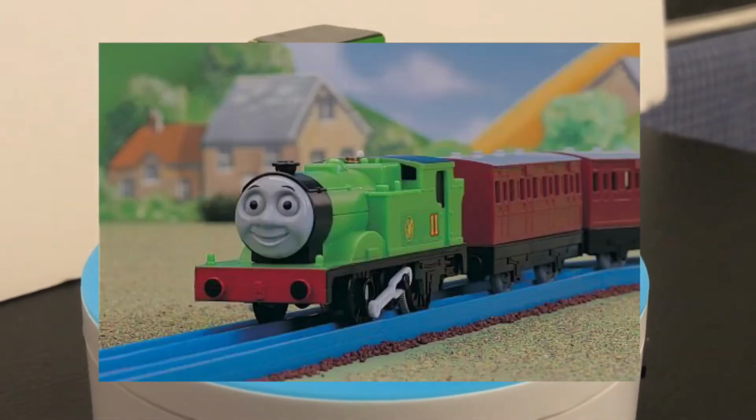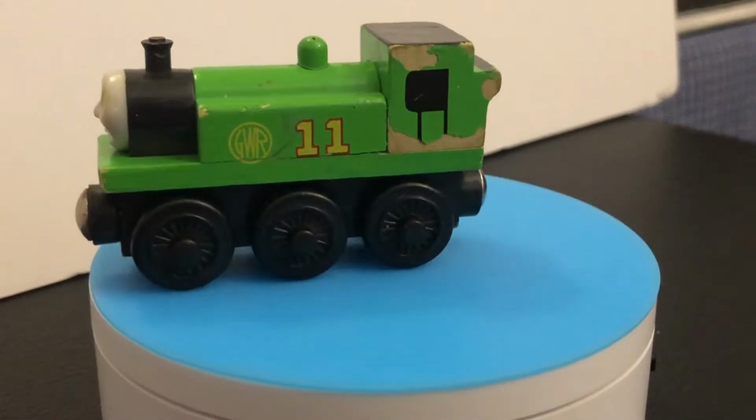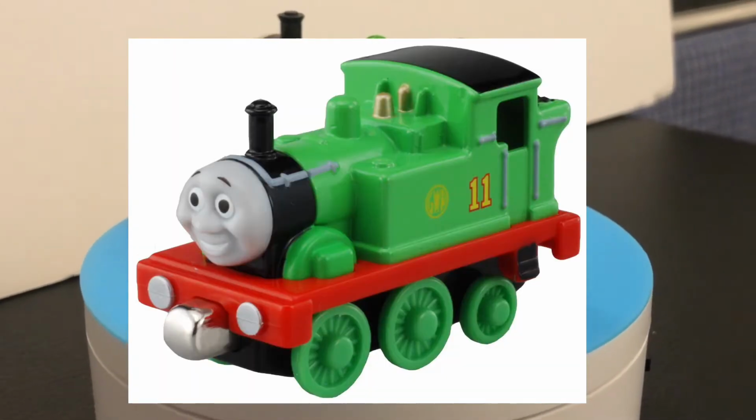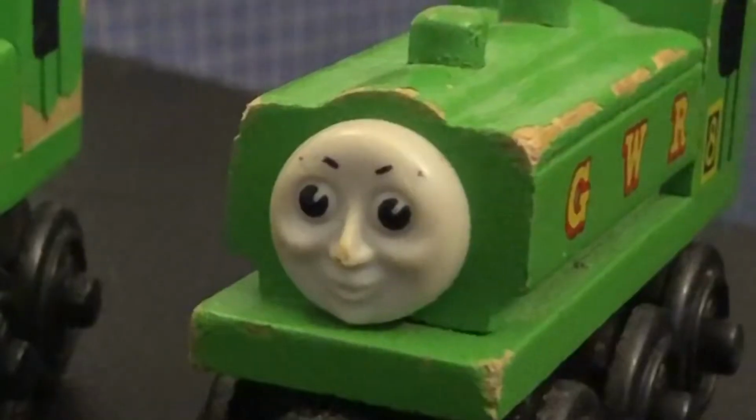The Trackmaster one isn't much better, but at least there's more going on. I think we can all agree that Take Along made the best Oliver. At least I have both Duck and Oliver now, so that's kinda cool.